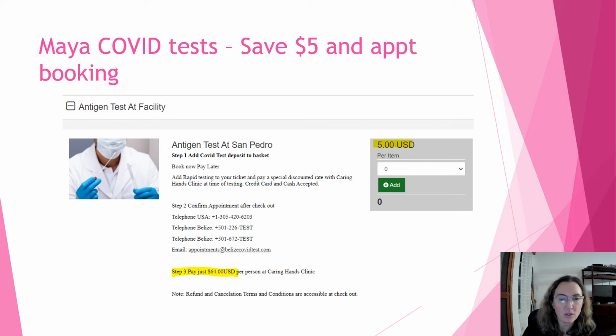It doesn't really matter. So it's a little odd the way they do it. You add $5 onto your ticket price here, and then when you go to Caring Hands Clinic, instead of paying $75 for your COVID test, you just pay $64. So you've paid the $64 and the $5. So it's a little bit of an odd way to do it.